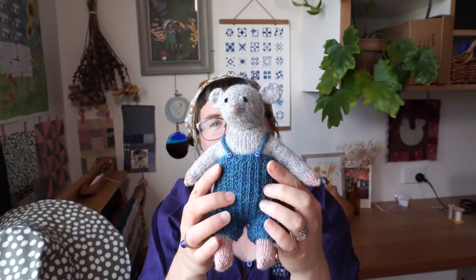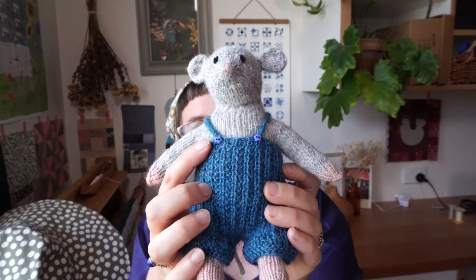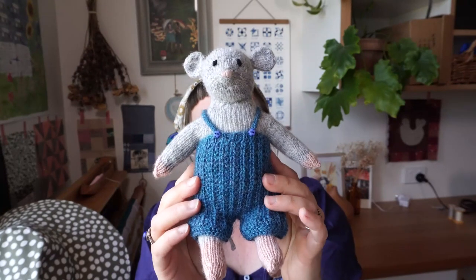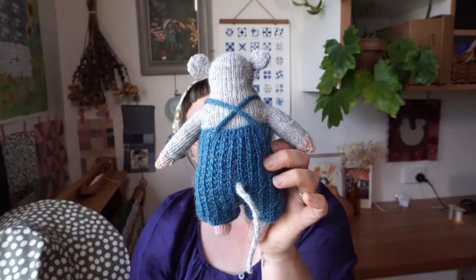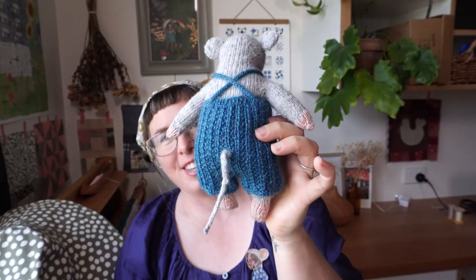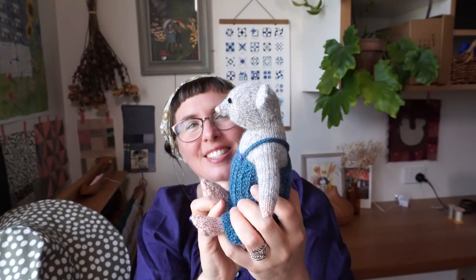I've already shown you this in my vlogs, but I just added some tiny little buttons to the overalls, which I think is really cute. I love the little hole for the tail. That is just everything. And it's just so cute. So there is Hazel's Christmas present, and I can't wait to pop this in the top of her stocking, and it's just gonna look out the top and she's gonna be so excited about that.